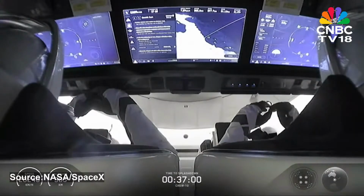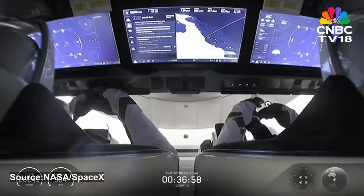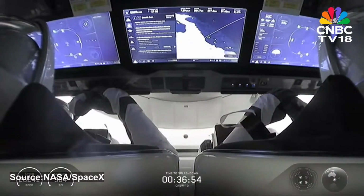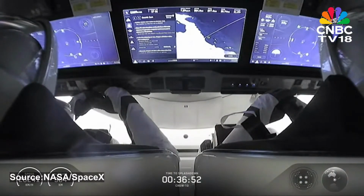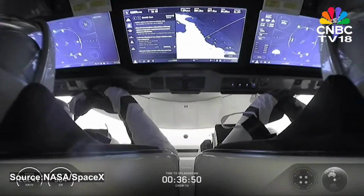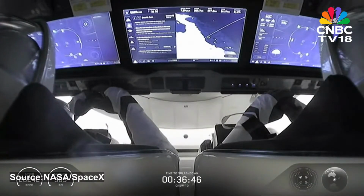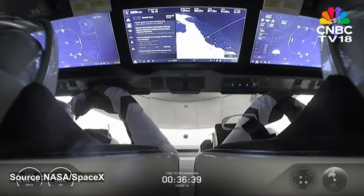And there you can see a good look over the shoulders of NASA astronauts Anne McClain and Nichole Ayers as they monitor that burn on either side, the right and left screens. You can actually see those thrusters firing on their screens as well. And in the center, you can see a map of their trajectory to head off the coast of California for their splashdown near San Diego.